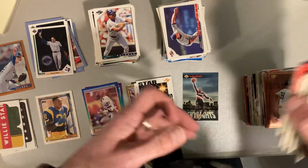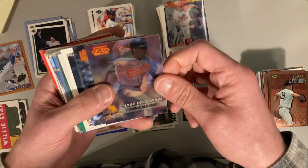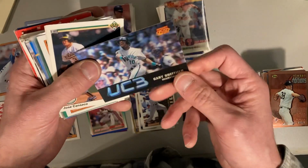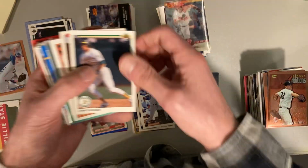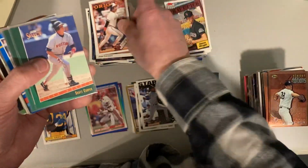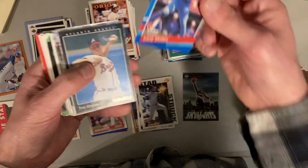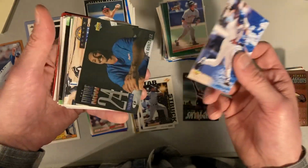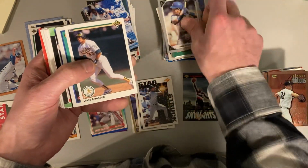So yes, all junk wax here, but again, lots of good names. So this is the kind of stuff that I like to see. Here's a Greg Jeffries. There's a Cal Ripken, Sports Flicks. Gary Sheffield, Sports Flicks. Oh no, this is the UC3, 3D kind of look. Jose Canseco, Jamie Wright, Eddie Murray, Scott Cooper. There have been a lot of Scott Cooper rookies in sleeves in this collection. I think there's Larry Walker and Tom Glavine. They were expecting big things from Scott Cooper. There's a Mike Piazza and Juan Gonzalez, Eric Karros, Mo Vaughn, Omar Vizquel, Jose Canseco.